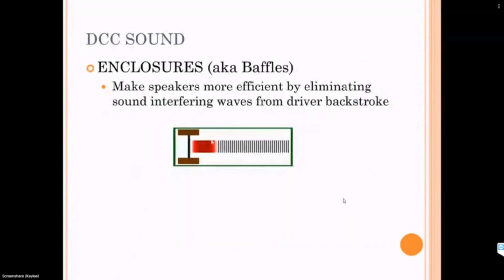Okay, so how do we make things better? Well, we use what's known as an enclosure, or for those across the pond, baffles. The idea of a baffle is to make speakers more efficient by eliminating some of that backwards wave coming off from the backstroke of the driver. What do I mean by that? Well, if you look at this animation, you can see it snap forward and snap backwards. When it snaps forward, it produces a wave.